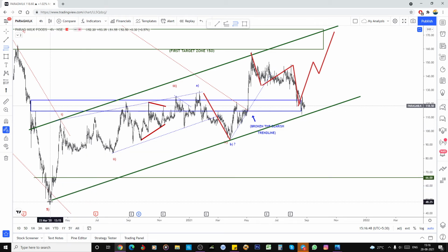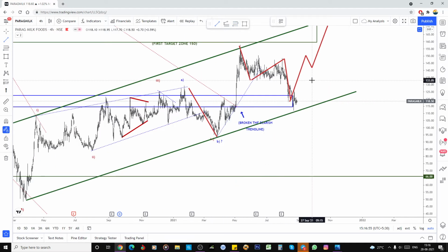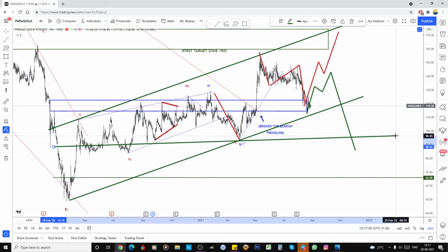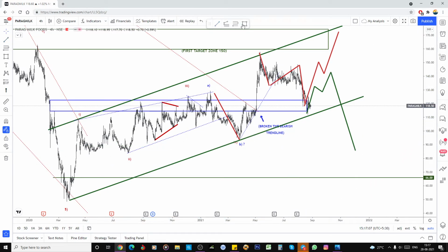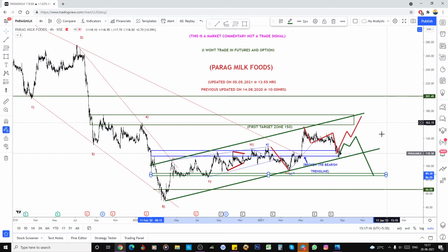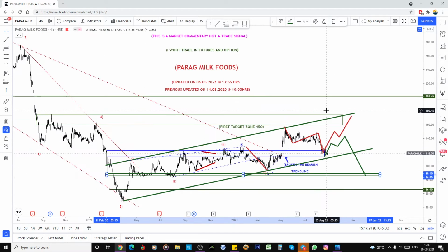It's making something, an impulsive correction, and again I'm looking for that impulsive. If we expect the impulsive, it could do this kind of 3-wave structure, and again one more impulsive wave is also possible, to reach this zone again. Later onwards this is a bigger connecting wave, and from here it can move. These are all the possibilities I'm looking for.